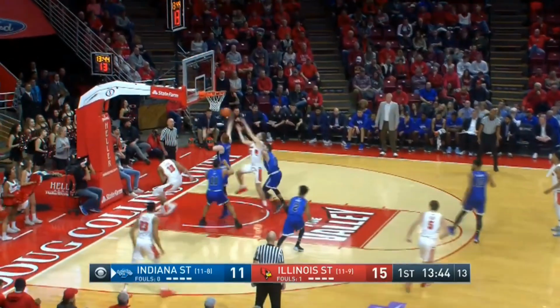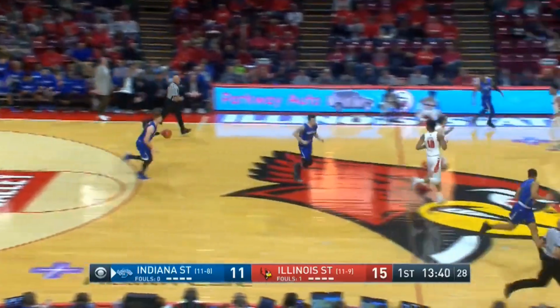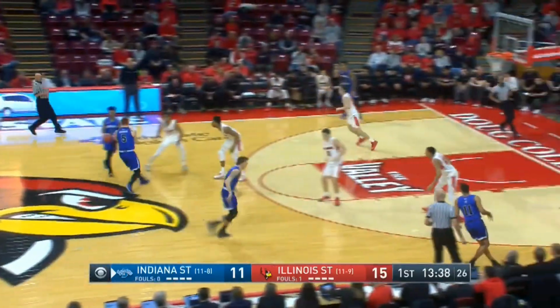Kessinger is in the game for Rickman, who started. He defends Fane well. Excellent job there by Kessinger, sitting on that left hand, is able to get a piece of that.